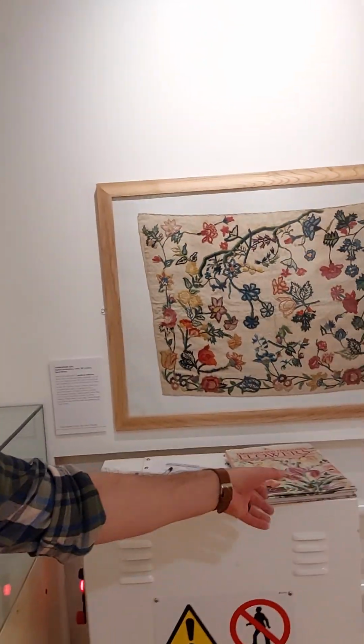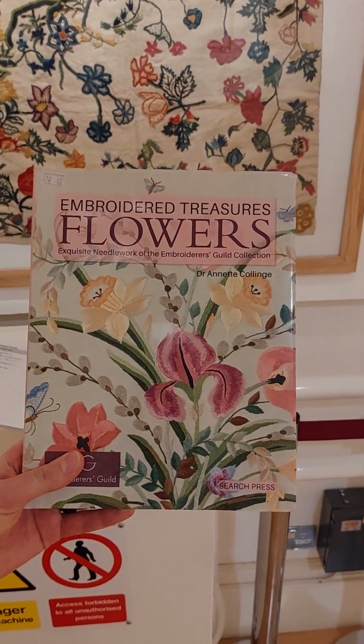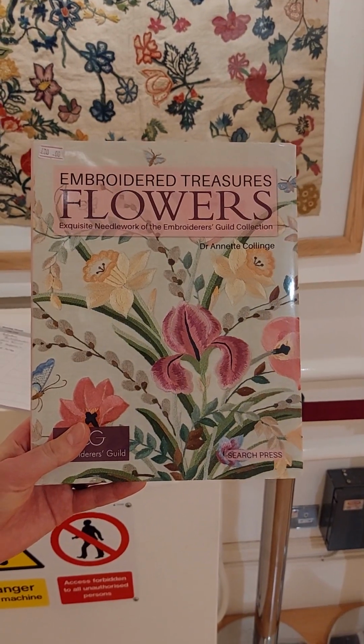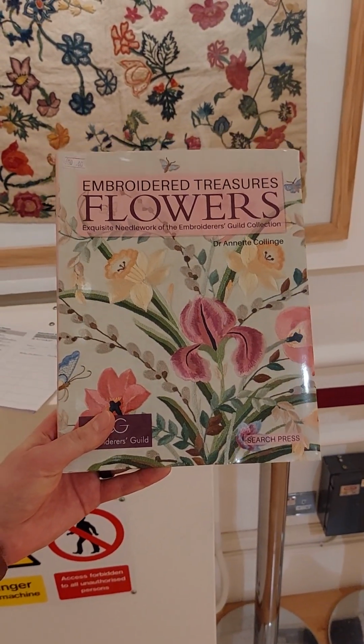of what's on display. Now, the exhibition was inspired by this book called Embroidered Treasures, Flowers, written by Annette Collinge. And the book is based on the collection of the Embroiderers Guild. So what we've tried to do in this exhibition is fit as many of the pieces illustrated in the book into the exhibition as possible. And we've supplemented it with extra pieces from the collection so that there's a lot to see.